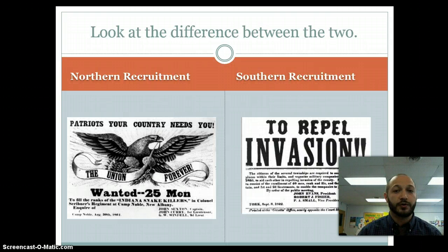Now, I want to show you two recruitment posters that take place in 1861. On the left side, we have a Northern recruitment poster. Look at the language that's used there. Patriots, your country needs you. The Union forever. That's the theme of the Civil War in the early years, guys. Lincoln wants to keep the Union together. Now, on the Confederate side, repel the invasion. You have an invading army from the North coming down south. This poster tells us what we want to see there. That's what they thought. They thought that a terrorist invading army was coming down to their homeland and they needed to protect it at all costs.